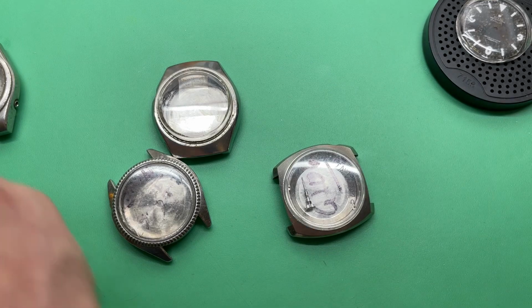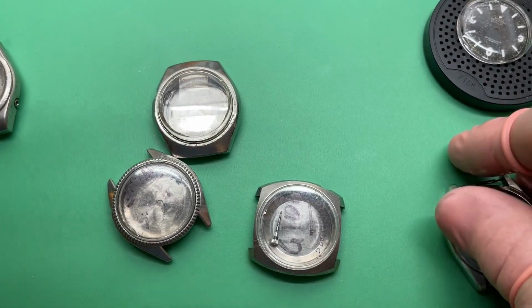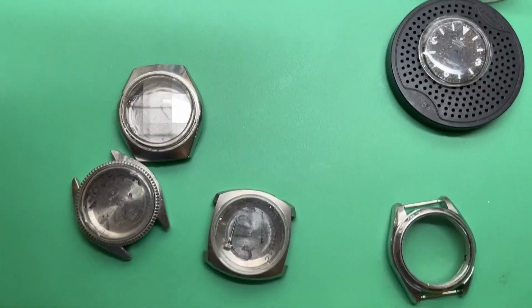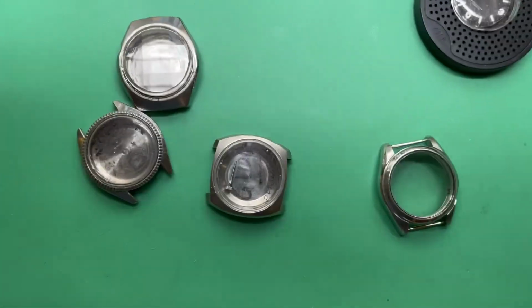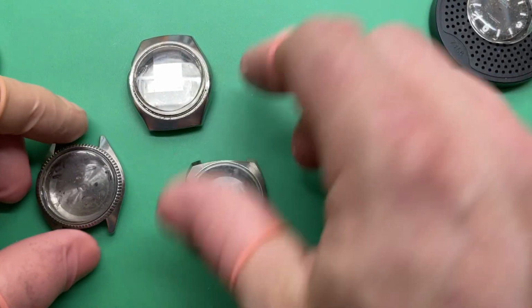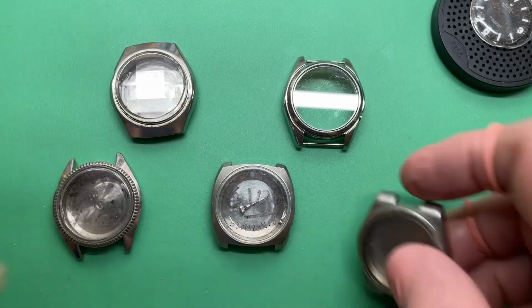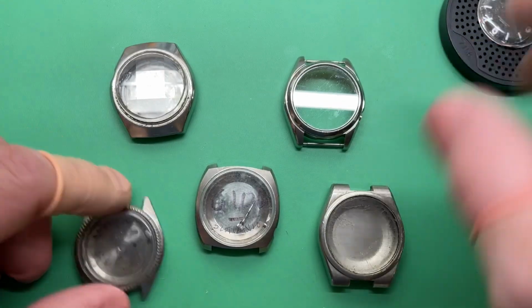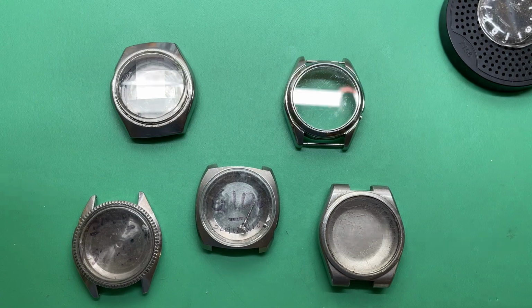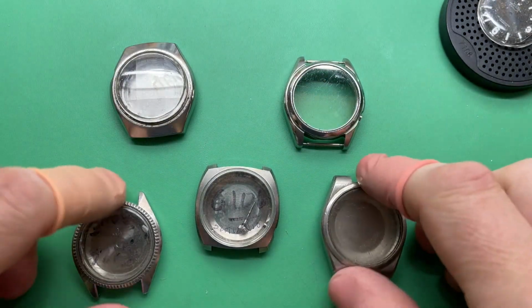Okay, this is not show and tell time. Okay, let's talk cases. All right, so what do we got? Talking about cases. Different kinds of cases. I went and dug through the case box.